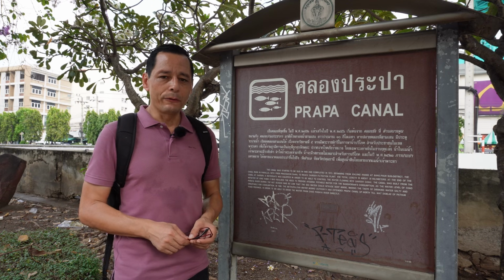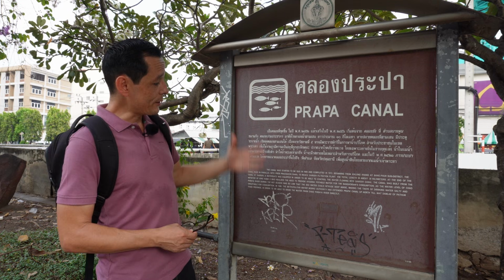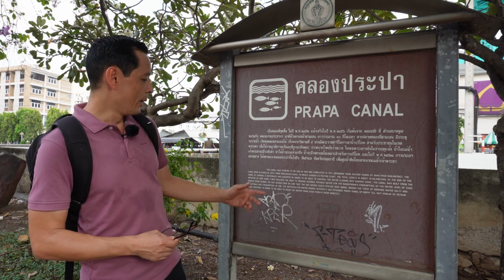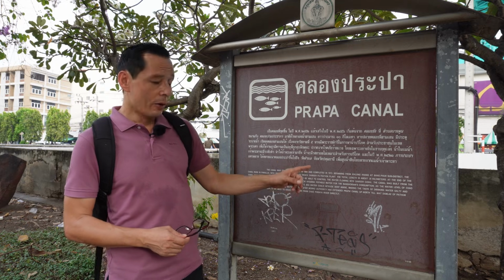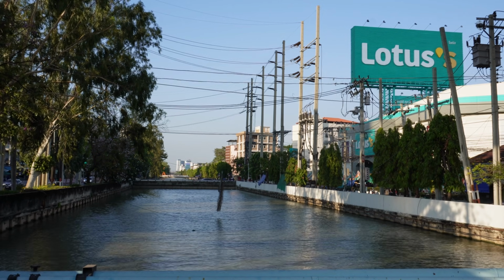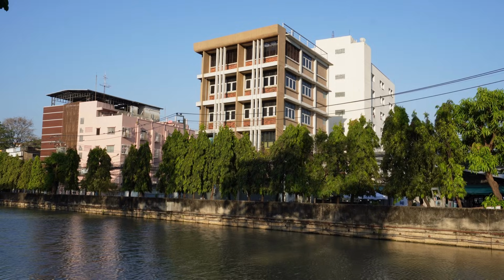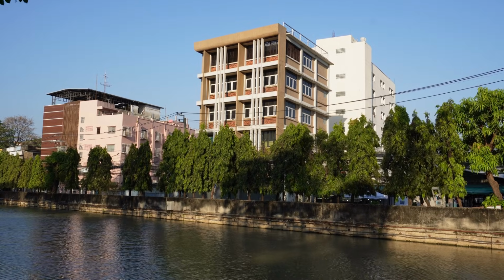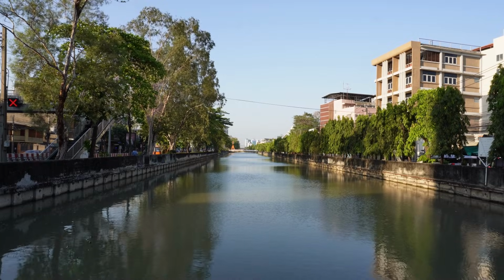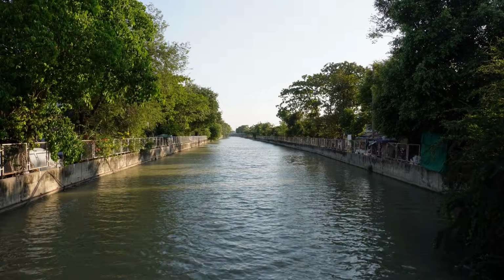Well, the main canal through Tao Poon, and you can't miss it really, it's the Klong Prapar, and it's got its own historical information board here. It was dug in 1909, completed in 1913, and it's 30 kilometres long. Now the difference between this canal and most of the other canals around Bangkok is that this one is managed by the Metropolitan Water Authority. It's actually a freshwater canal, so it supplies a lot of homes and businesses around here.